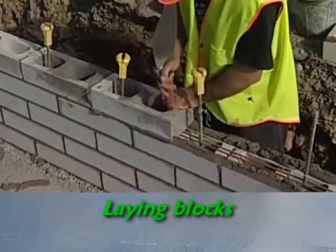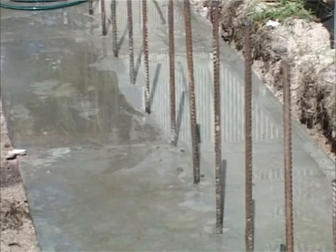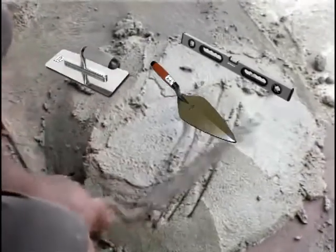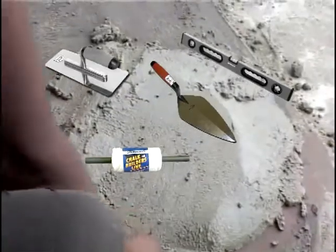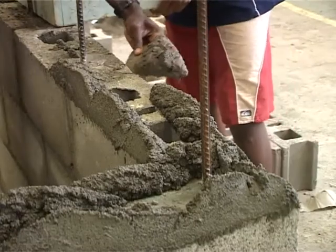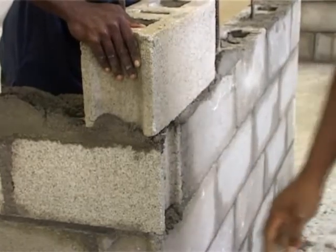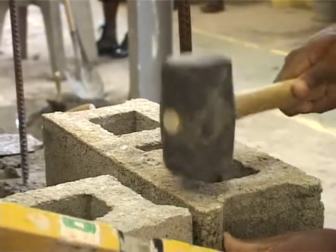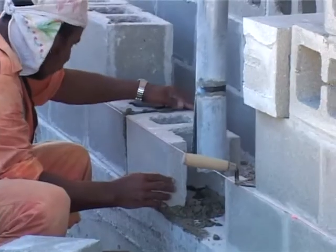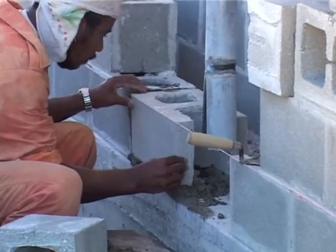Laying blocks. Before you start, you need a solid foundation, blocks for the job, mortar, tools, trowel, levels, gauges, a string line. Put down an even bedding layer of mortar. Start at one end of the wall and put the first block in place. Tap the block down into the mortar. Check its level across the block. Here on Tarawa, they're using a string line to keep things straight and the right height.